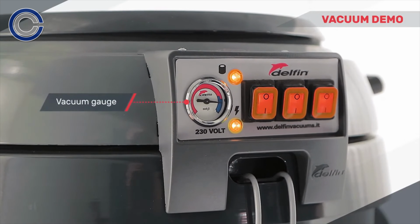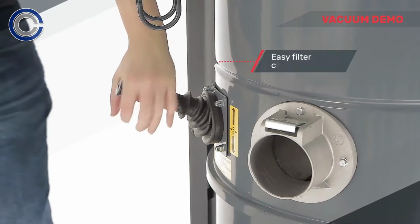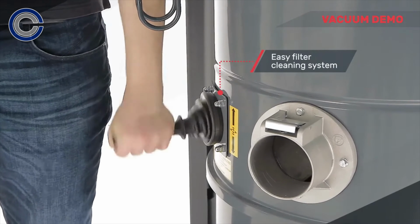Easy-to-read gauge will warn you when the filter is clogging up. Turn the vacuum off and use the handle to shake and unclog the filter.